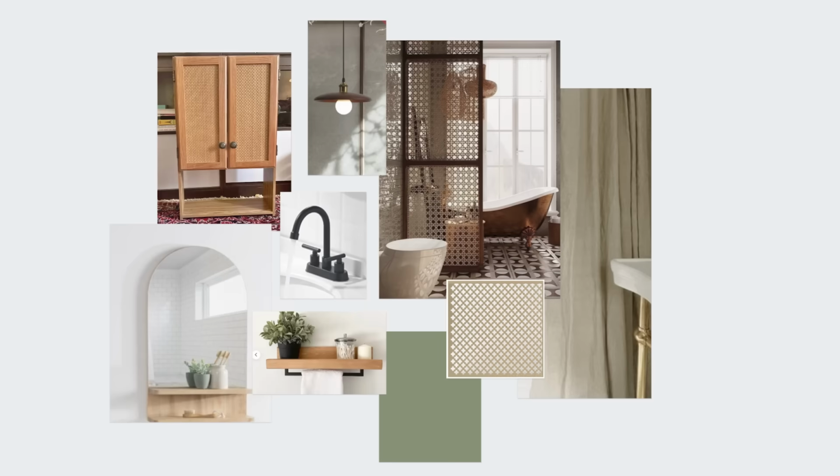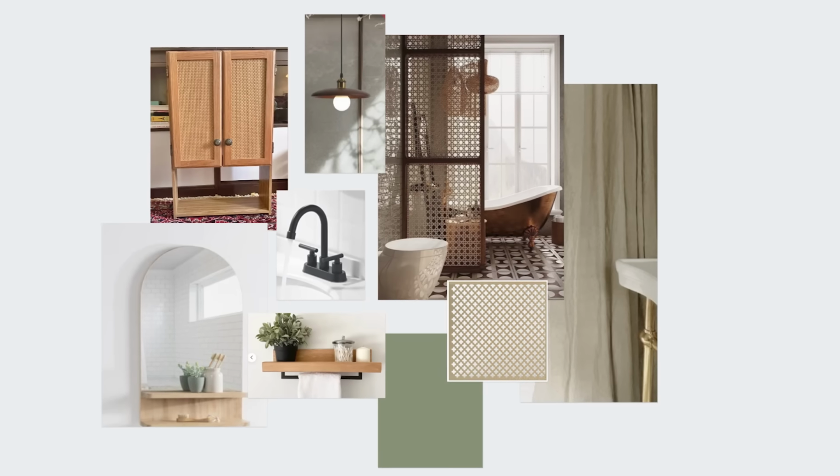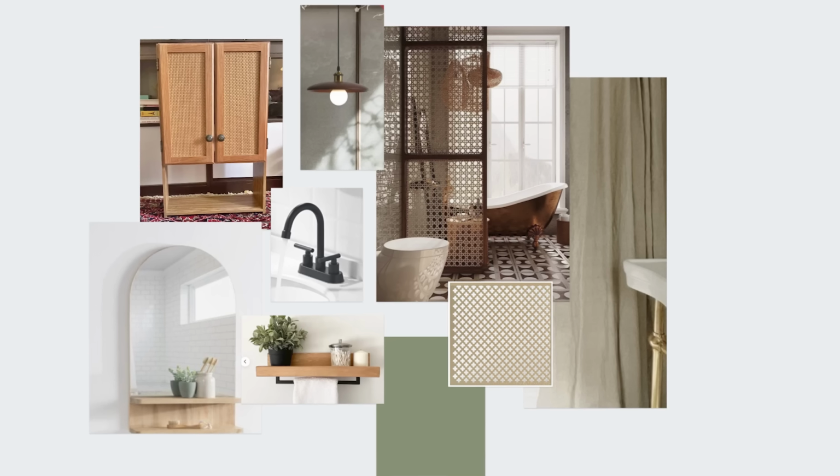So this is my mood board for the space. I definitely want to bring in some earth tones using wood and greens. I'm thinking some sort of partition could be unique. Right now we are definitely far from my mood board, but stay tuned because I'm definitely gonna try.